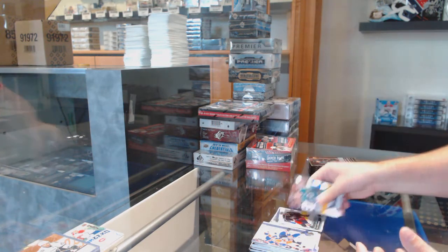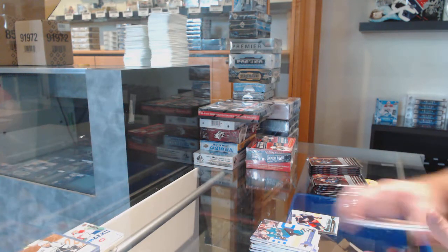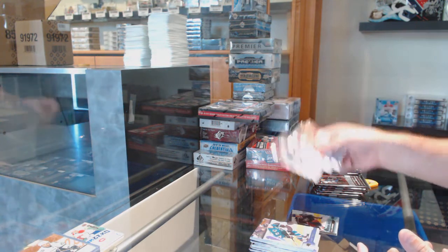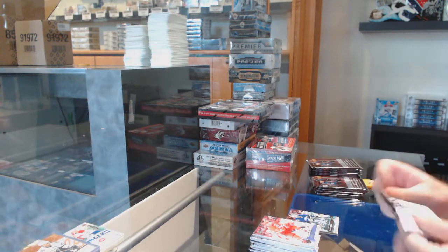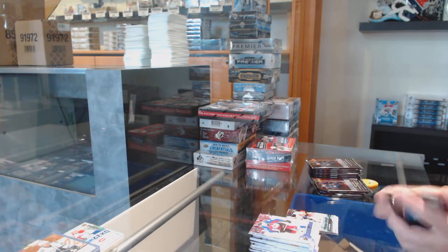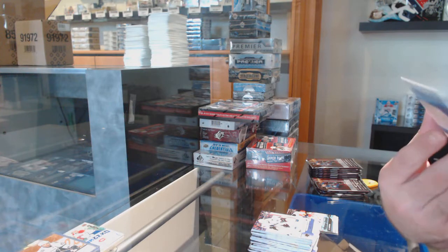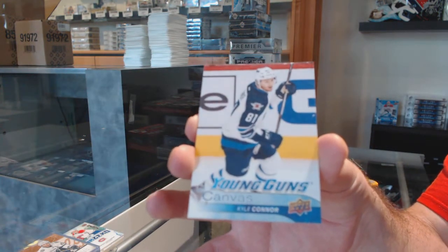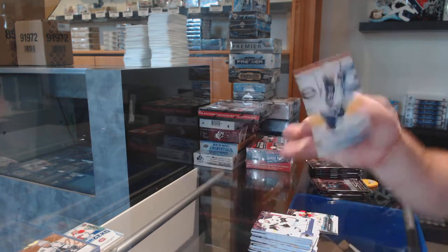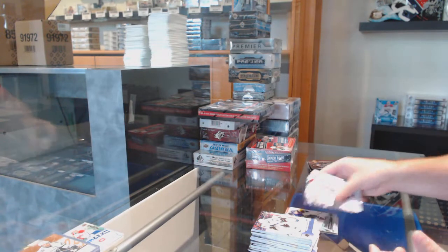We've got a Markus Nutivaara for the Blue Jackets, Young Guns. Base Young Guns, Thatcher Demko for the Vancouver Canucks. Young Guns of Nick Baptiste for the Buffalo Sabres. Nice one. Young Guns Canvas, Kyle Connor for the Winnipeg Jets. Young Guns Canvas, Kyle Connor. We've got a Leipsic Young Guns for the Maple Leafs.